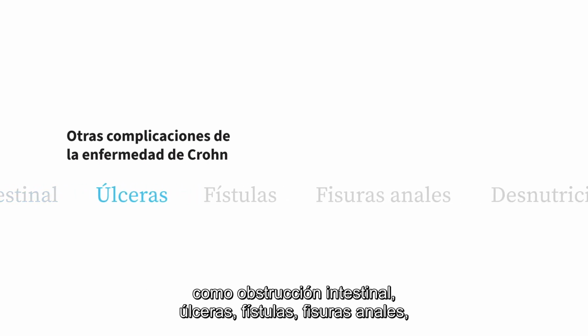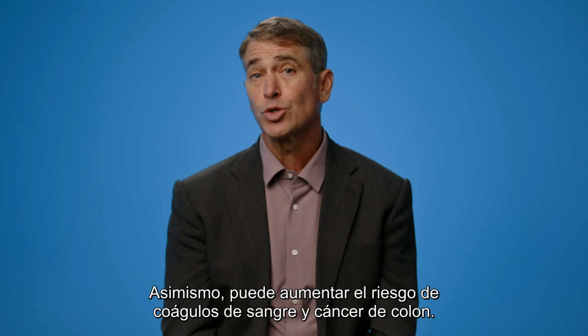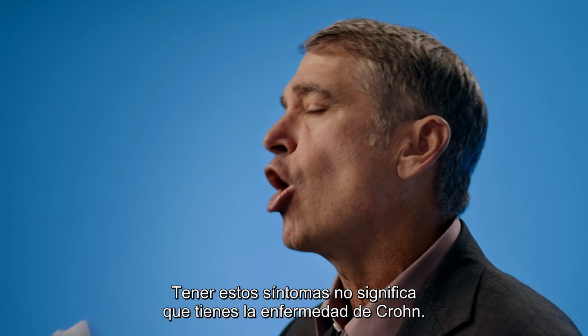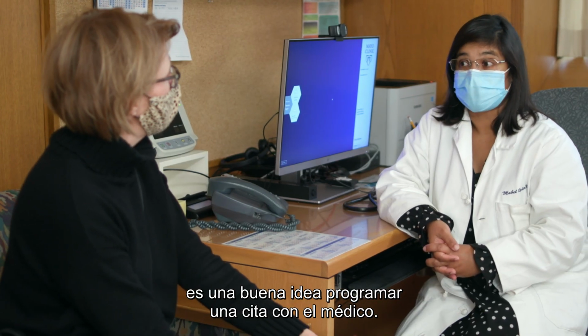Over time, Crohn's disease can lead to other complications, including bowel obstruction, ulcers, fistulas, anal fissures, malnutrition, and other health problems. It can also increase your risk for blood clots and colon cancer. Now, having these symptoms doesn't automatically mean you have Crohn's, but if you're experiencing anything that concerns you, it's a good idea to make an appointment with your doctor.